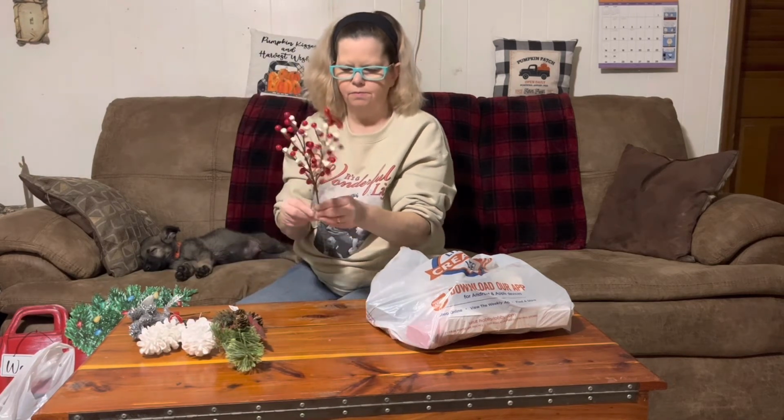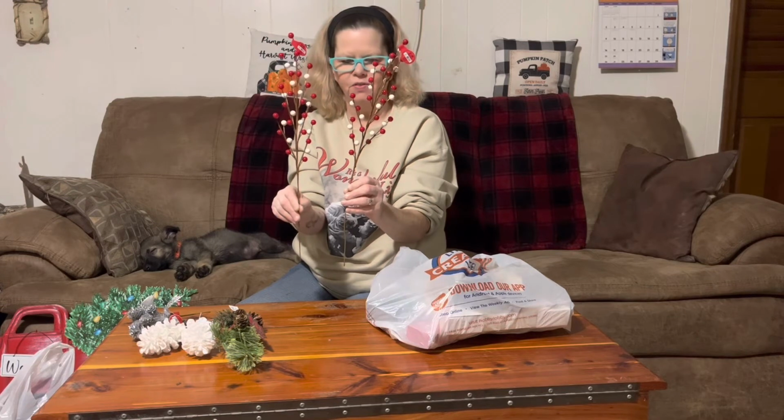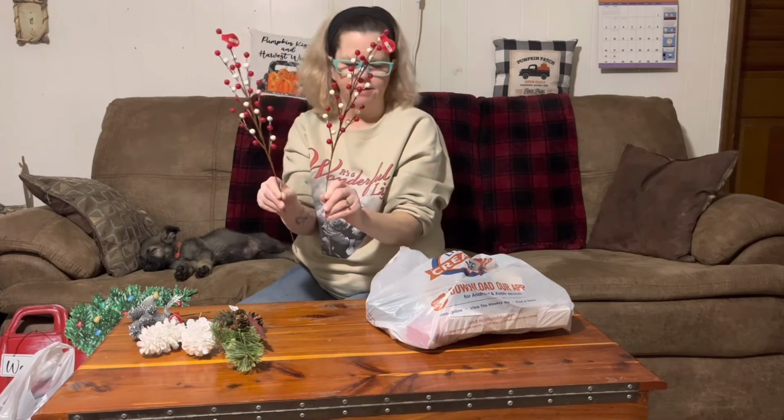And then, I don't know, y'all. These look like berries to me, but they're red and white. I thought they were cute. $1.99, less than a dollar for those.